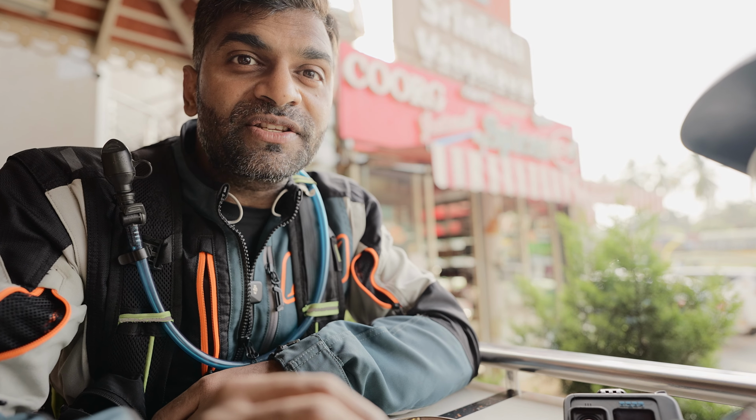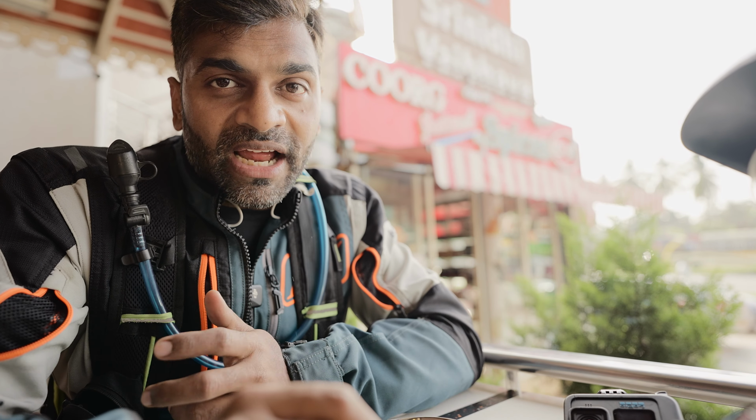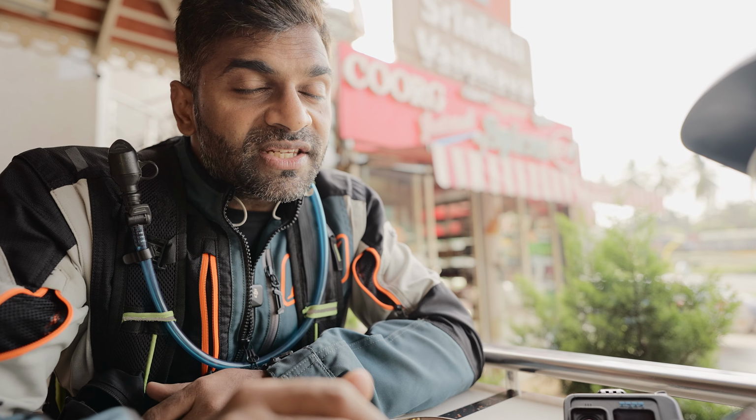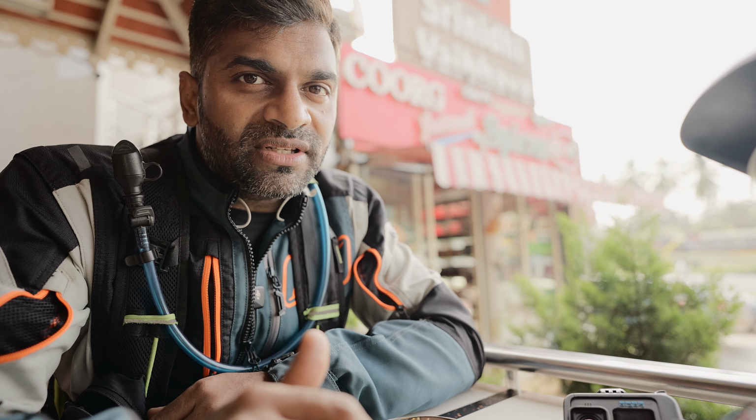I heard that DJI have really solved a lot of problems with this motovlogging thing, where you have a 3.5 mm jack. Easily, you can connect to any lapel mic that way. So probably if this time I find any difficulties with the GoPro, the next switch will definitely be to the DJI one. But for now, if the issue is resolved for me as well, then definitely I'm going to stick with the GoPro, because it's actually a very new GoPro that I bought some 2 years back.